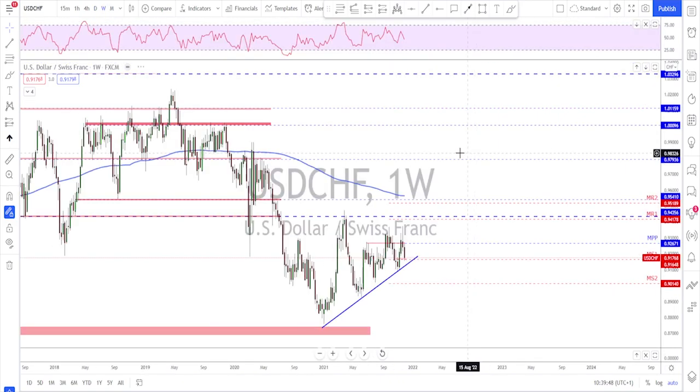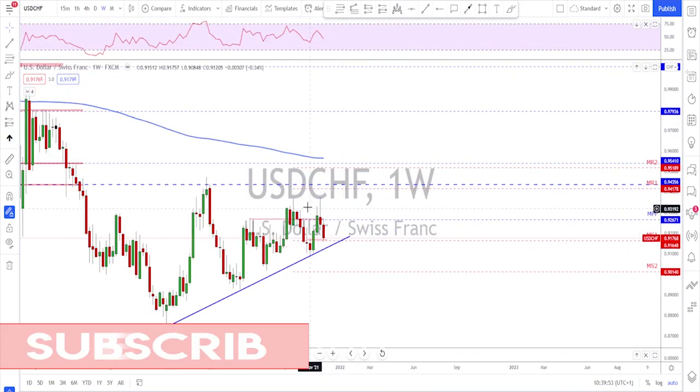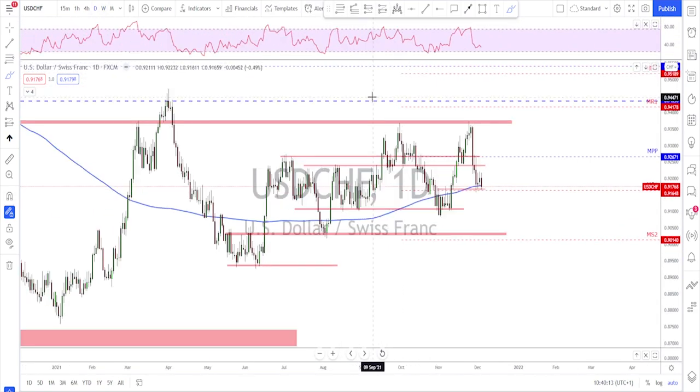USD Chief, bearish move last week. We have a double top here, and the market did push down. While I still think if we keep trading above this trend line that's been tested three times now, as far as the market is above this, it is still possible that you see further upside. If they break below on the daily, we then start looking for continuation to the downside.